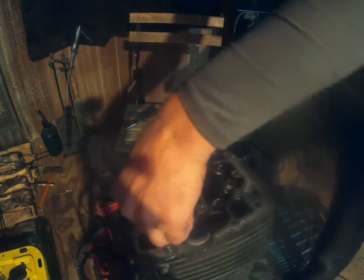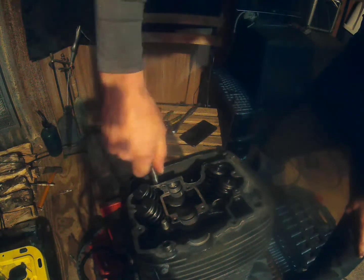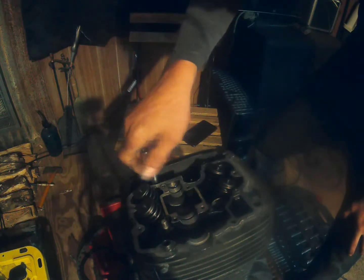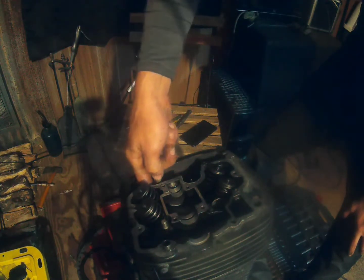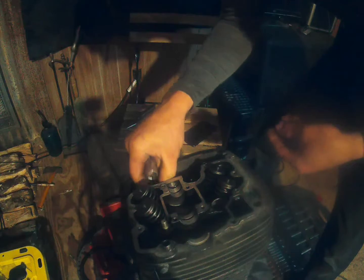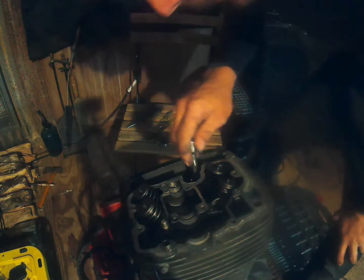I think since this is going to be the 4th rebuild on this motor, I'm going to go ahead and replace probably the nuts and the studs, just because. Trying to get all your washers while you're pulling the nuts off.